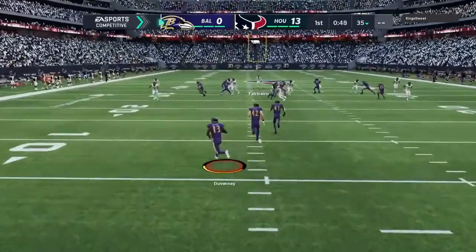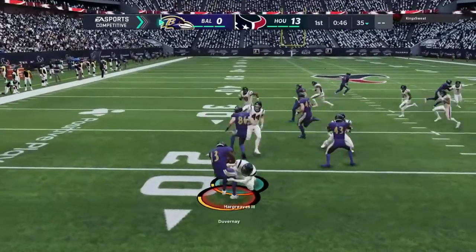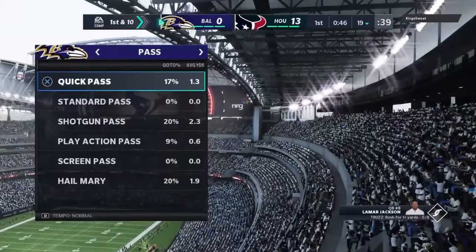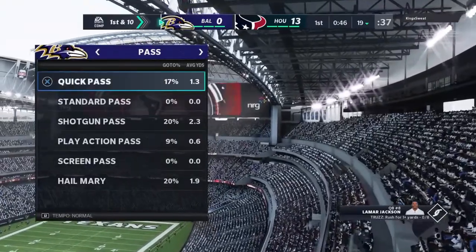Taken about 7 yards deep. And only able to get this to the 19, so probably should have opted for the touchback. On the 19-yard line.